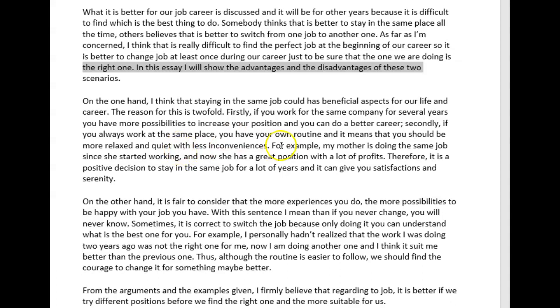Let's see. I think maybe you mean something else. You have your own routine, and this means that you should be more relaxed and able to work with less inconvenience. Maybe this is more what you're trying to say. For example, my mother, not is, but my mother does this. No, not even does, because you said since here.